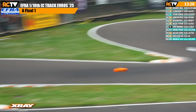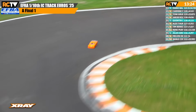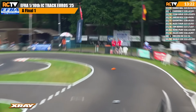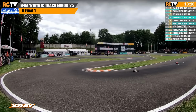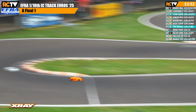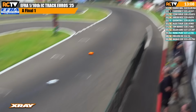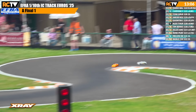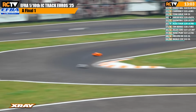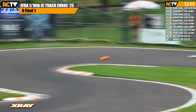Dario leading the race in front of teammate Carmine Raiola. Tony Gruber is 2 laps back. Behind him is still running on track Gilles. He can make a move, but Dario is not obliged to move over because Gilles is in 8th position and 5 laps down.